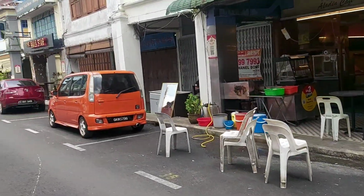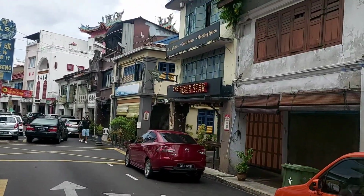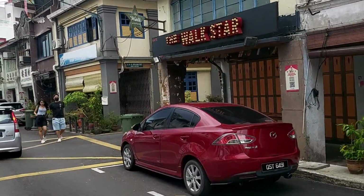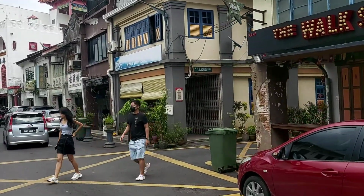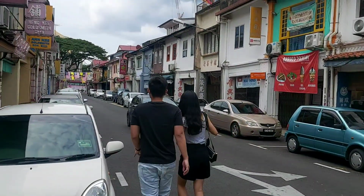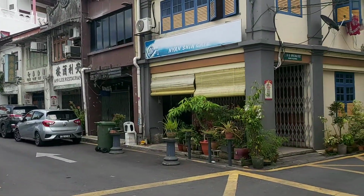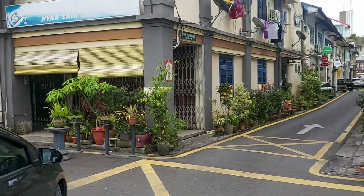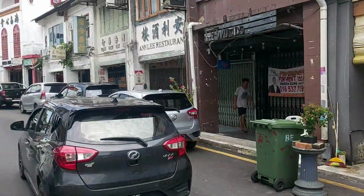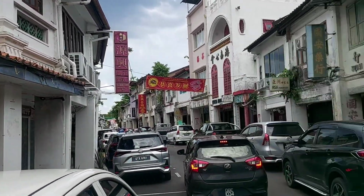Also known as Carpenter Street. A lot of carpenters used to ply their trades here. And if you look at the buildings, it may remind you of the buildings in Singapore, especially Telok Ayer Street, Arab Street. You know, the reason why it has this striking resemblance is because the blueprint to all the shop houses were actually from Singapore. It was all built before the Second World War. It's pre-World War shop houses, and that's why it has this striking resemblance to the shop houses in Singapore.